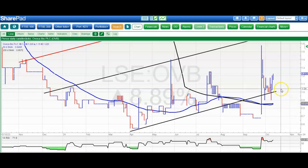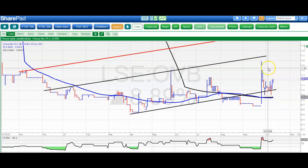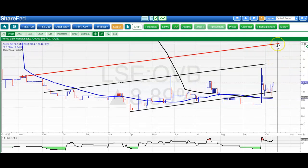We've covered the next stock quite a few times, Ovoca, and here looking for the shares to make good on the bear trap gap reversal that we had last month, where we've got an uptrend line there around the 1 pence area, and above that looking for 1.7 pence by the end of this month. Best case is up to 2.2 pence by the end of next month.